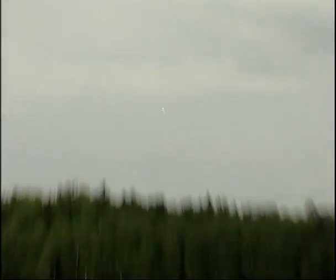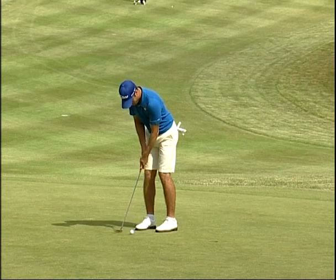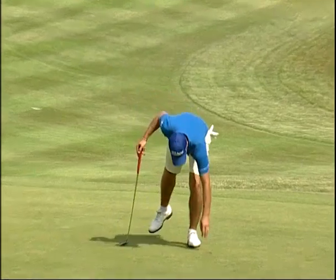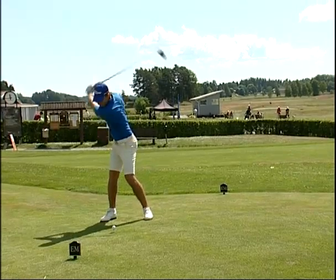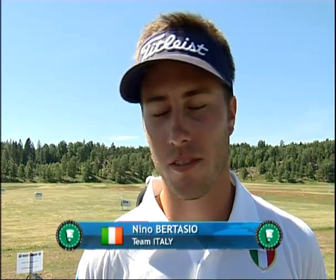Italy made the most remarkable improvement and shot from 7th to 2nd place. The Italian, Nino Bertazio, was the best player in the stroke play phase with an impressive aggregate score of 10 strokes under par. I won the individual by 4, which is always nice, but the entire team played well yesterday.